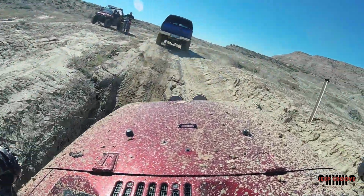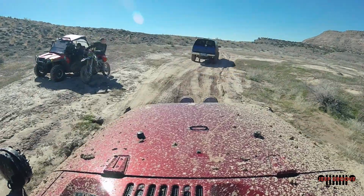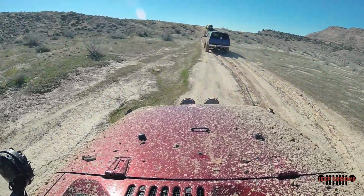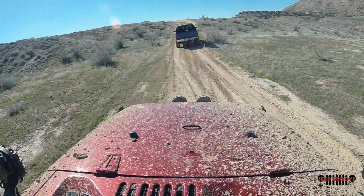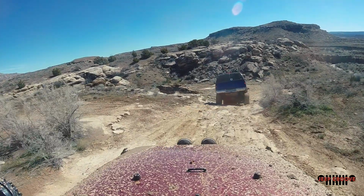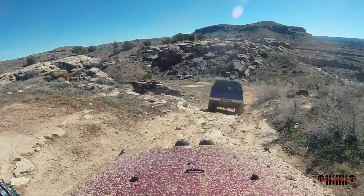Then, out of the blue, I spot something hanging down under the Suburban. It was one of his shocks. We worked to flag him down, assessed what had happened to his vehicle, and found some tools to get the shock pulled off of it. Nothing had broken, it was just the nut holding the top shock mount in place had worked itself loose and fell off.